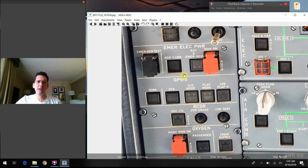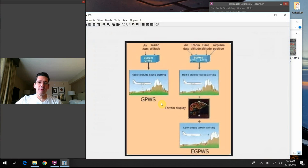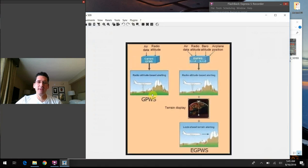One of the things to talk about first right off the bat is most modern aircraft actually have something called EGPWS, or an enhanced GPWS. I don't know why Airbus decided to leave the E off. I believe all their airplanes have the enhanced functionality or capabilities built into them. But I wanted to tell you a little bit about what exactly that means. So I pulled up another graphic off the internet here that spells it out for us.